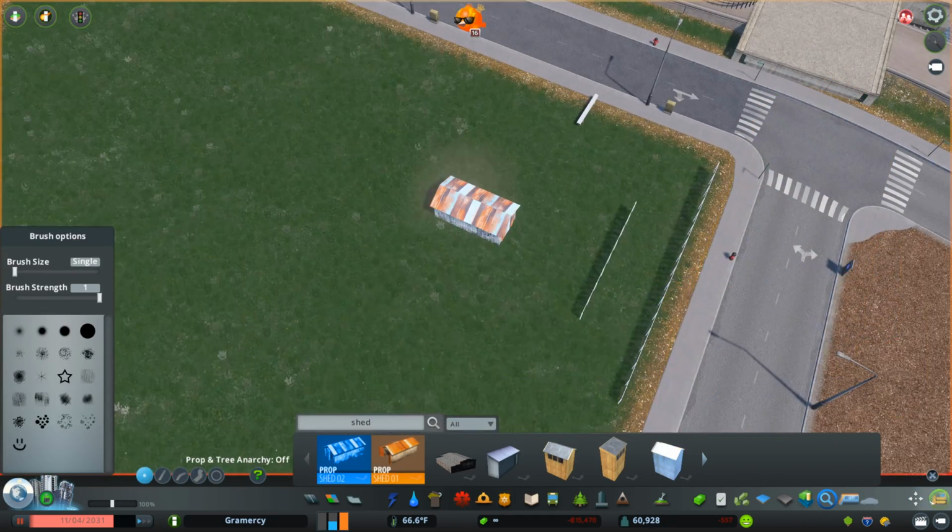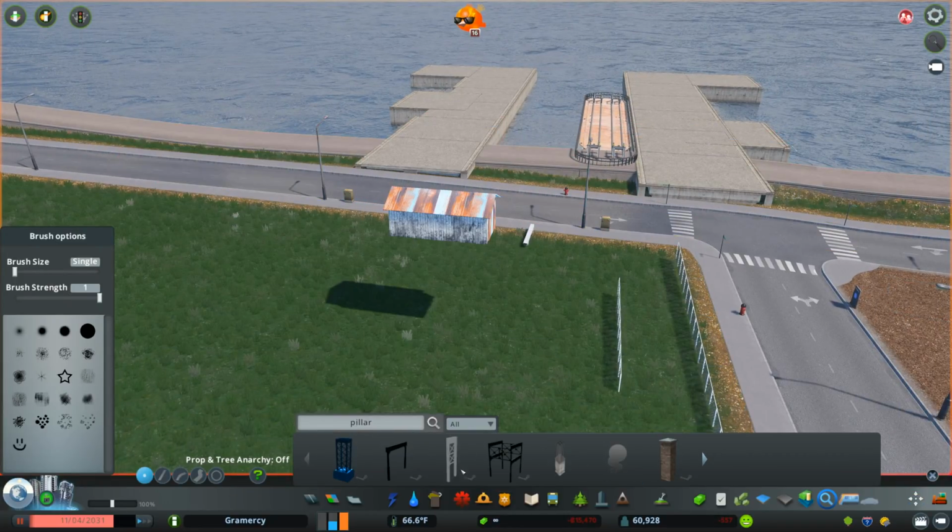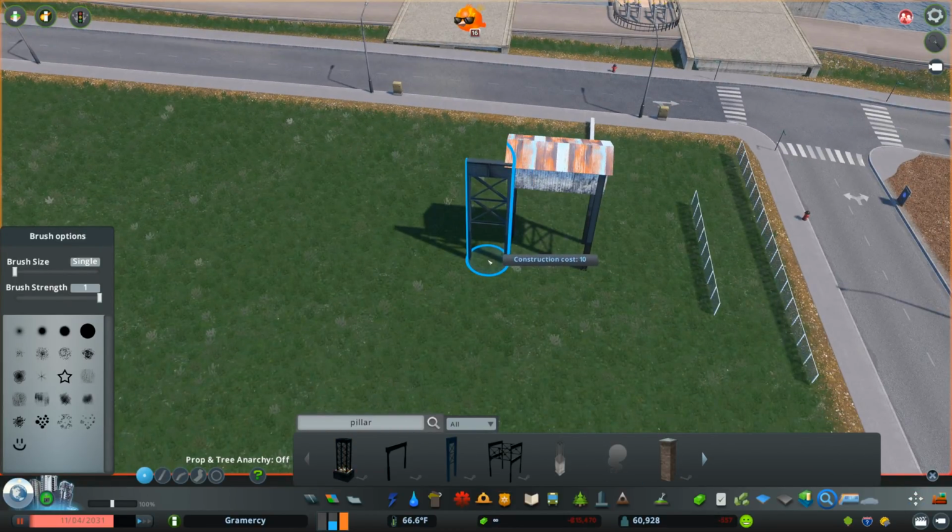So it's there for now. I might not keep it. Right here is a neat build that's all out of props.